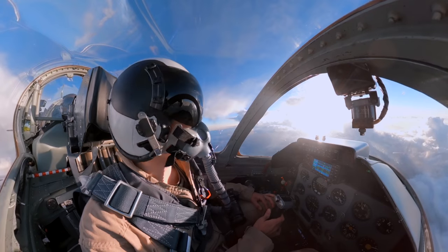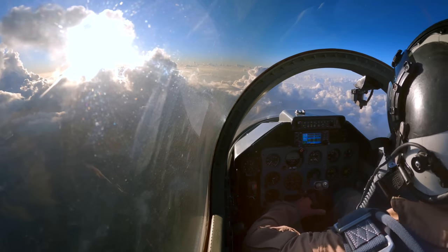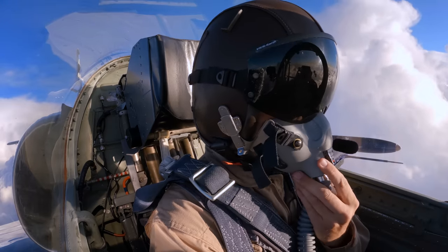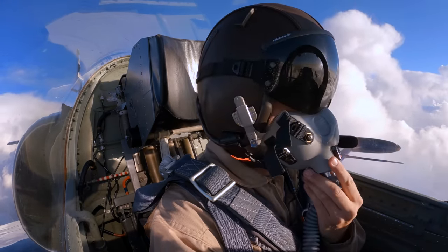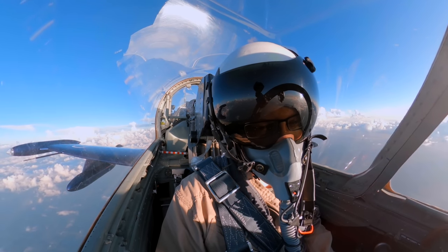This is amazing out there, I don't know how this could be better. Mach 0.6. I like it. I think that roll to descend is really kind of key in this airplane. Now we're about 13 minutes out. Yeah. Still got fuel in the drops.